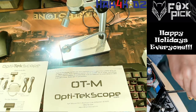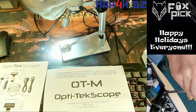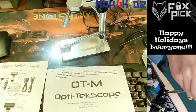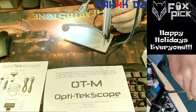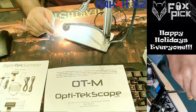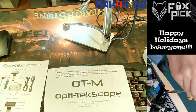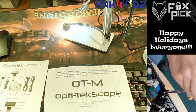This part, I wonder if I can use this. Is this just power or is this data too? And if it's data too, then that's an option. So before I do that, I want to turn it on. Well, I don't know if I can turn it on. I need power. Where's the power button? Is it battery? No. I'm guessing it's power. Okay. Let's do this. Let's plug this into the PC. Power.